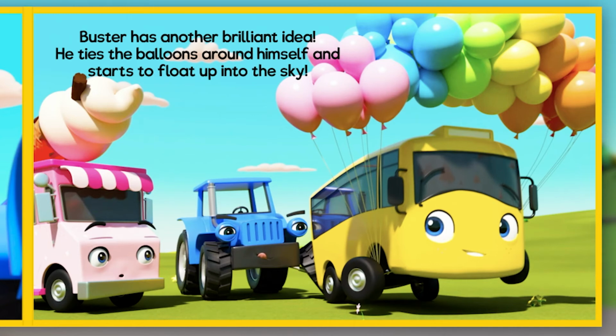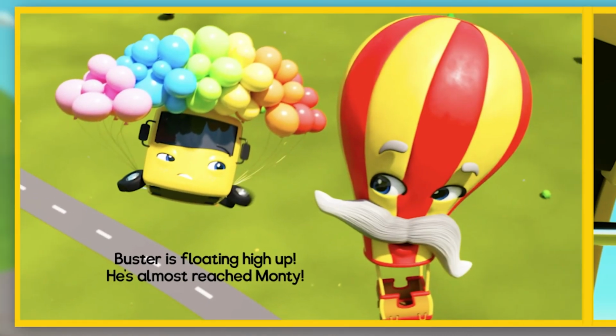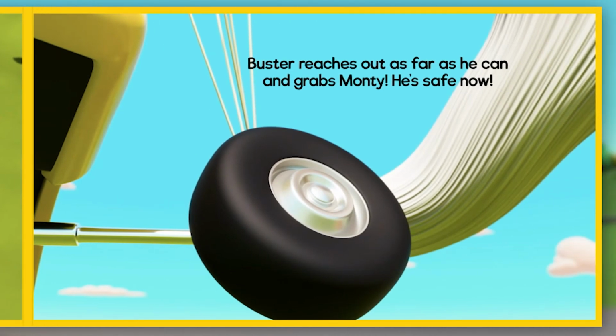Buster has another brilliant idea. He ties the balloons around himself and starts to float up into the sky. Buster is floating high up. He's almost reached Monty. Buster reaches out as far as he can and grabs Monty. He's safe now.